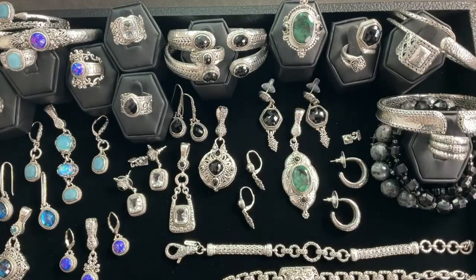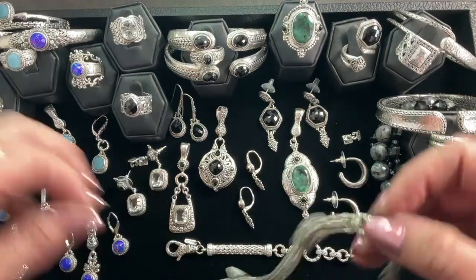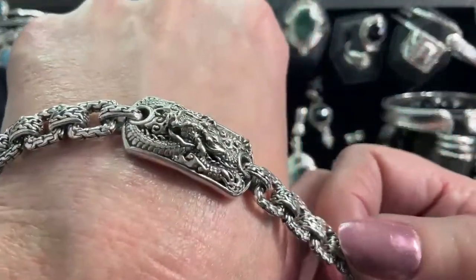I have that bracelet. I love it. You have this one? Yeah. Oh, see, it's a guy bracelet too. See, there are so many pieces that are unisex. Are you kidding? Right here. Look at the dragon.